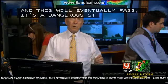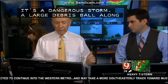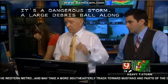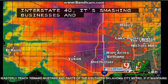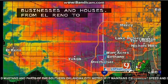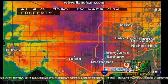So it continues to be a tornado emergency from east sections of El Reno all the way over to Banner, then to Yukon. This thing is a threat to life and property. Go ahead, Gary. Cimarron Road, south of El Reno, it's getting ready to go just to my northwest. I can see that ball of debris.